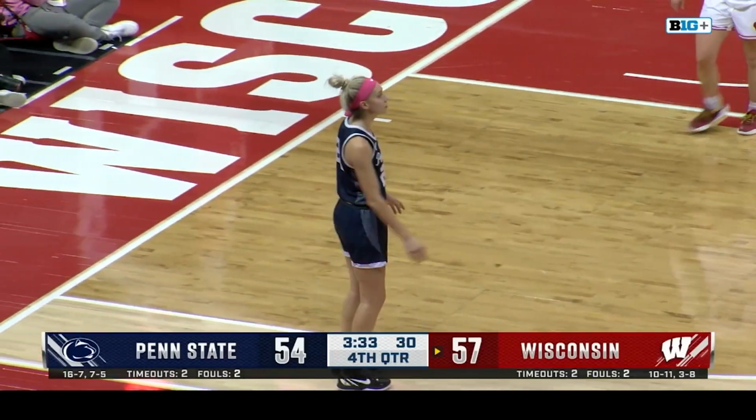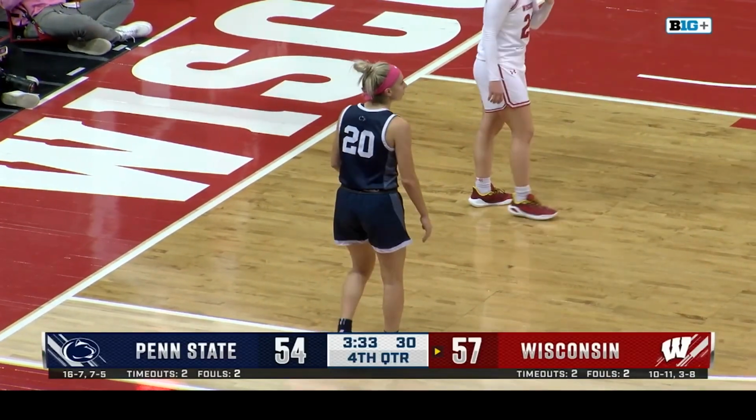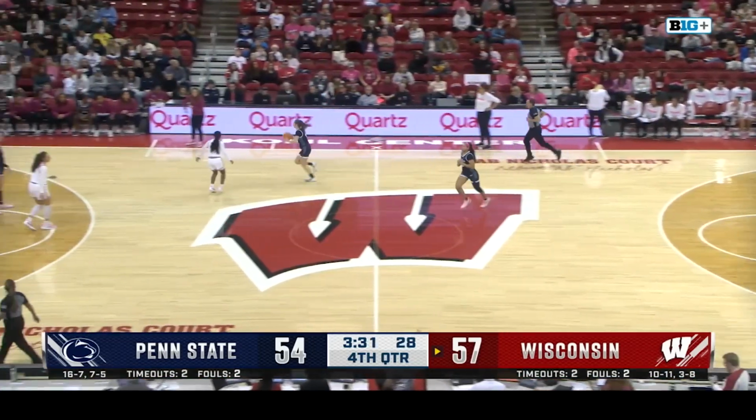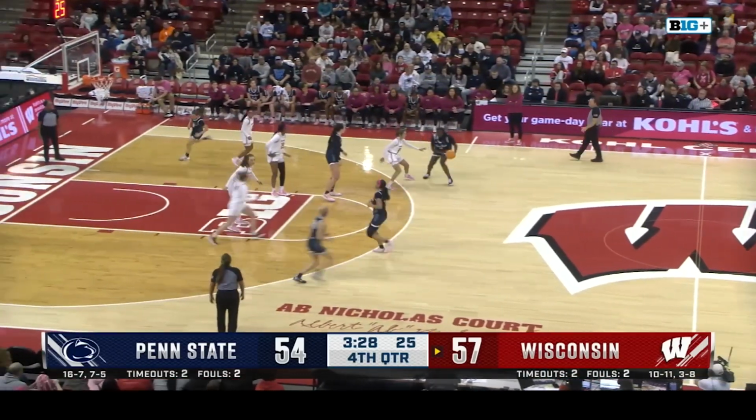And that's exactly what the Lady Lions needed. Something like this turnover. Wisconsin's been playing very clean in this second half. Being able to capitalize on those turnovers is exactly what they're going to have to do, especially now that they're in crunch time.